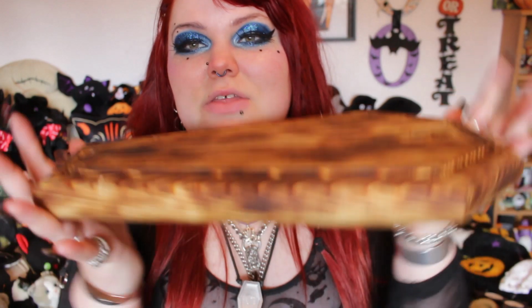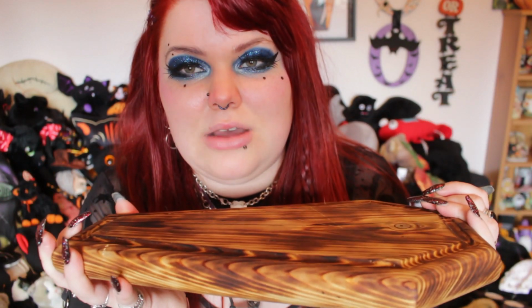But I can assure you this is out all the time. The other chopping boards are kind of placed out of the way. This is literally on our kitchen counter ready to go. Mike does use it every day to make his sandwiches on, but I also use it when I'm cooking, just for when I take the lids off of pans. I just put it on here as somewhere to put it where I know the heat's not going to damage it. But yeah, I love this.